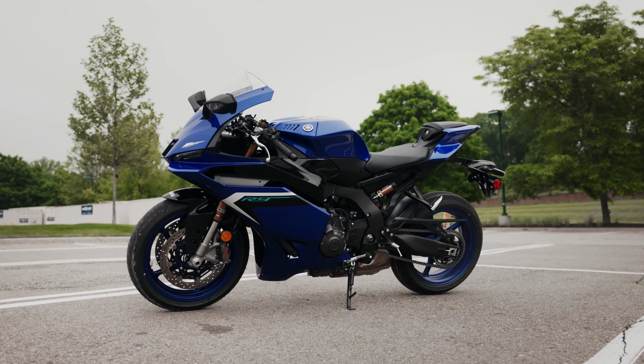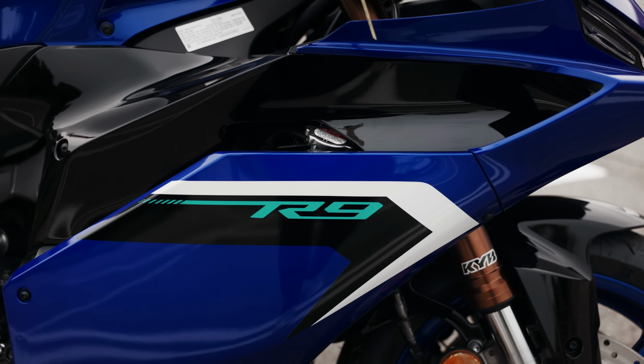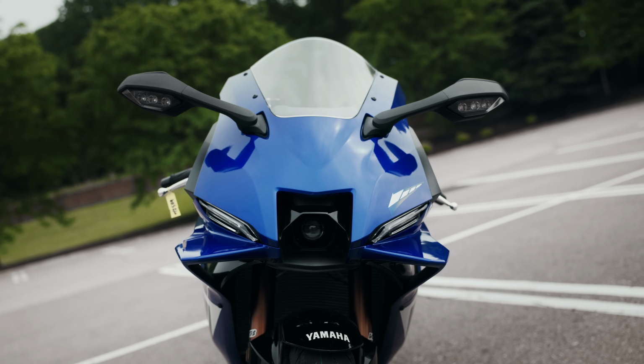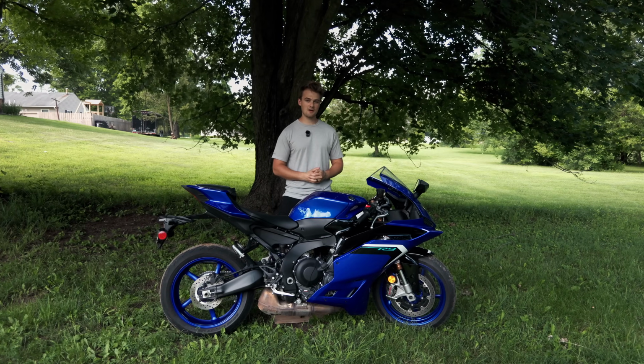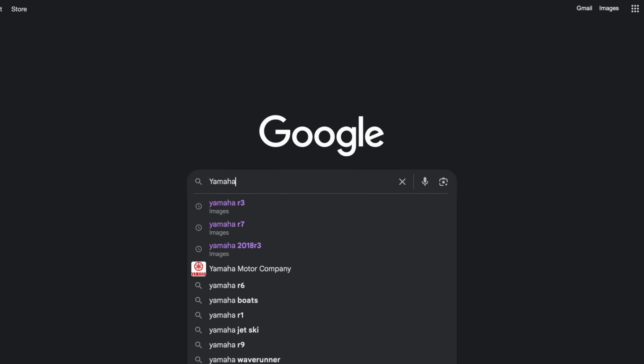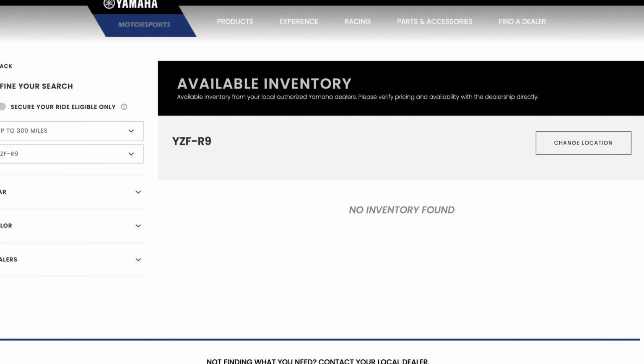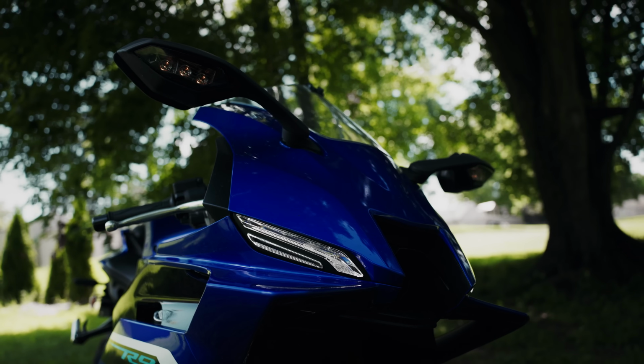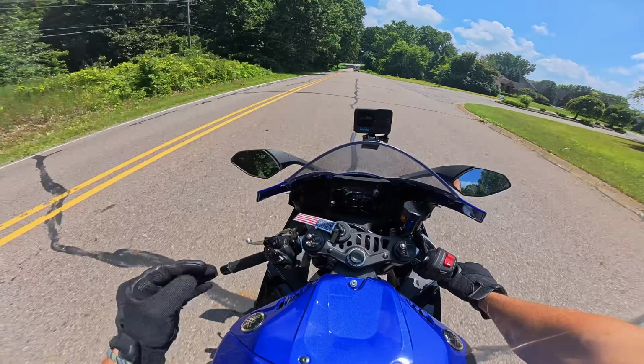This is the 2025 Yamaha R9, and today we're going to be seeing if this bike is worth the hype or if you should consider some other options. So these Yamaha R9s recently came out, and due to some production delays, they are super hard to find. Locally, there was one dealership that had one of these available in this beautiful Yamaha blue. Other than that, they're super hard to find. So I am super excited to finally get to review this bike.